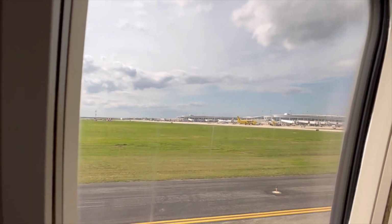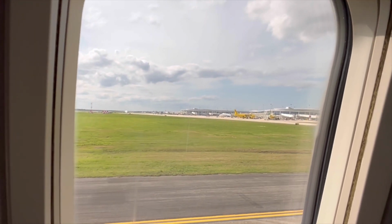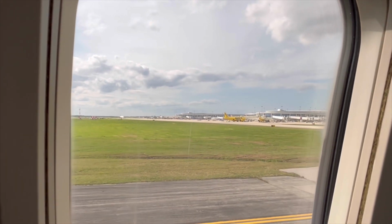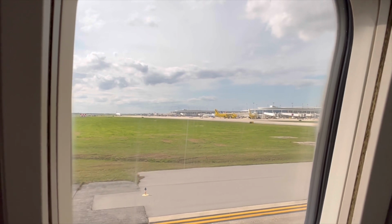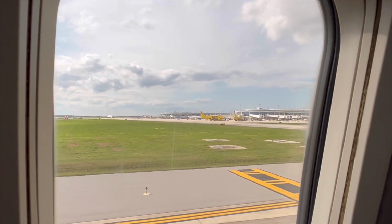Please be careful when you open the overhead bins. Your items may have shifted in flight. Also, make sure all the aisles are clear of any and all belongings. And please make sure you have all your important items with you. Cell phones, tablets, chargers, anything you'd hate to be without. We do want to see you again soon. Thank you for flying American.